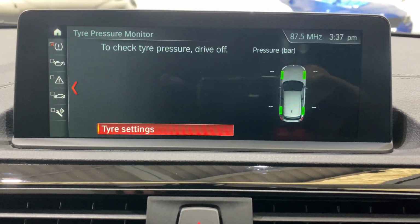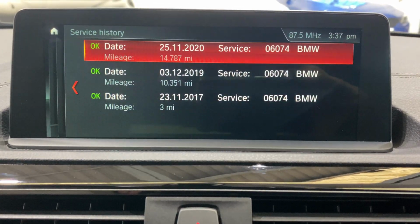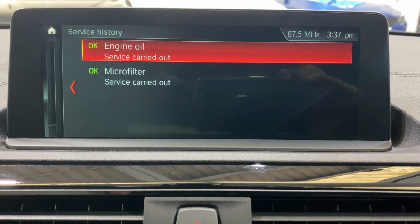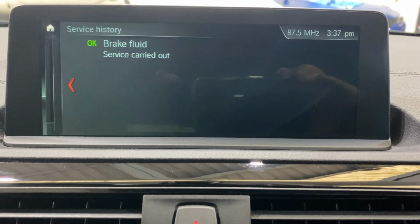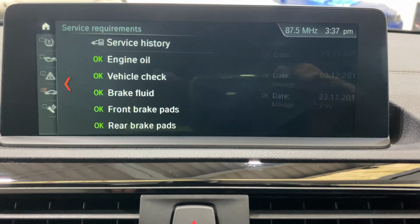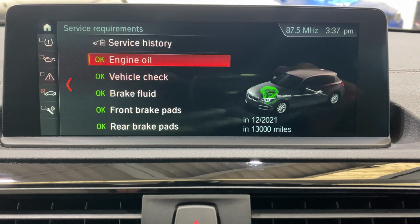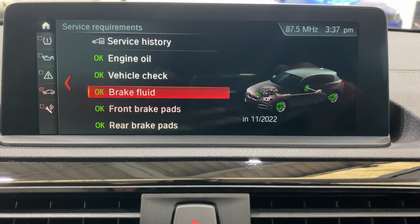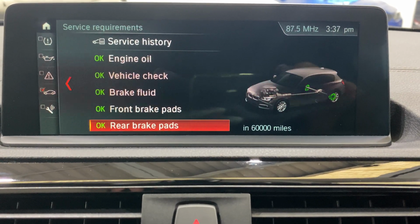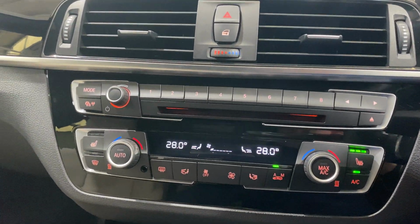I'm going to jump into here to show you service items. So this car has had a pre-delivery inspection. This will be an oil and microfilter, and then I believe this might be a brake fluid, and it is, yeah. So all up to date in there. If we just check down here, another 13,000 miles or the end of the year remaining on the oil. Brake fluid, front pads and rear pads both have lots left on them, so all ready to go basically.